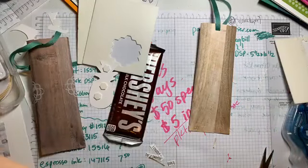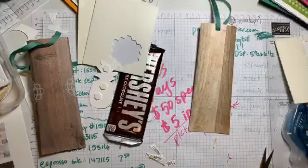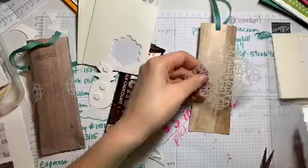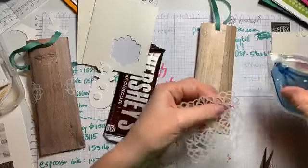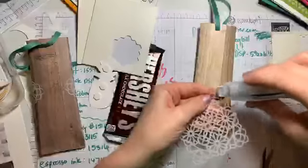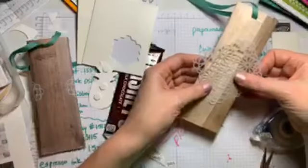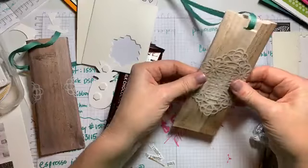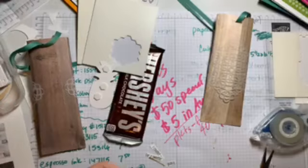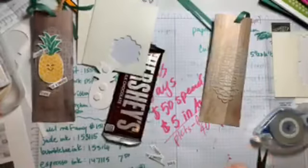I left my glue dots upstairs. So what you're gonna do is take a tiny bit of this Stampin' Seal. I used a glue dot. It really doesn't matter. You just need some sort of adhesive on there. And you're going to put down that doily like so, and then wrap it around and stick it in the back. Okay, so that just gives it a cute little texture. You can see how that shows up a little better on the darker one, doesn't it?